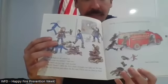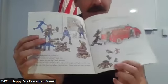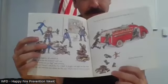There they are, putting on all their gear really quick so they can get out fast. But it's all mixed up because George took some of it.